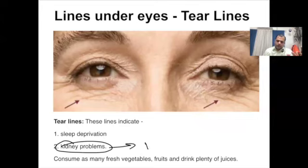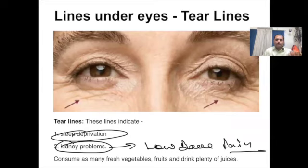The person might be suffering with low back pain, the person might be suffering with neck pain, and the person is not able to take good sleep. In this condition, we are telling the person to take lots of fresh vegetables, green vegetables, and all. So these lines are very wonderful.